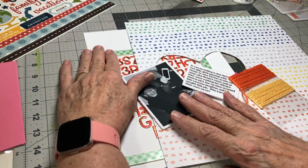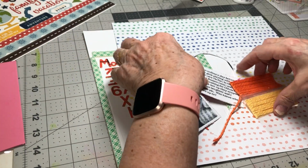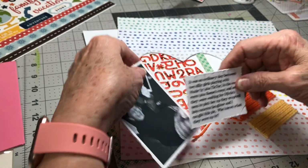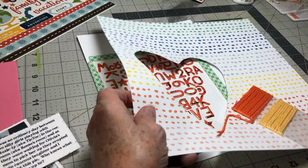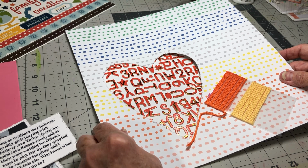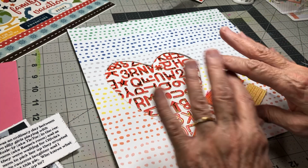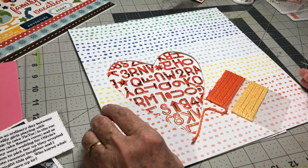I haven't printed out a copy of the Scrap Squad lift this time, but suffice it to say, it is a cutout heart over a bunch of alphas and with a photo here and maybe some journaling and some embellishment.